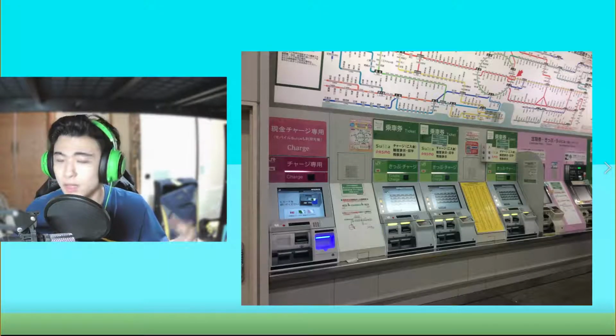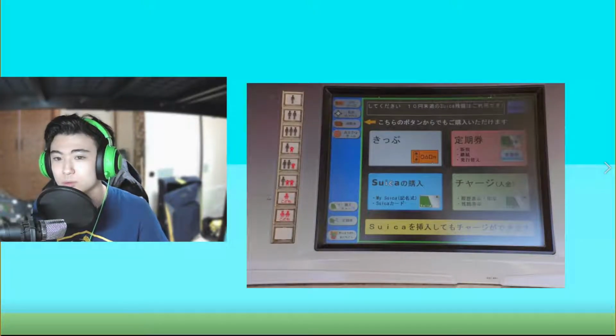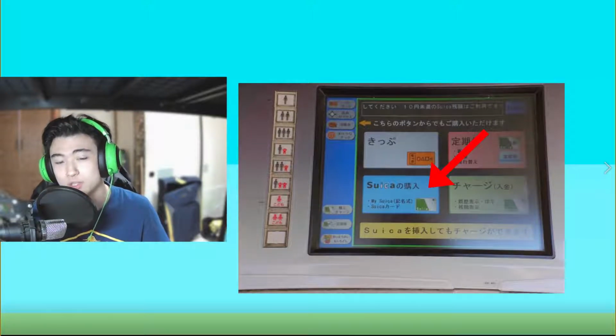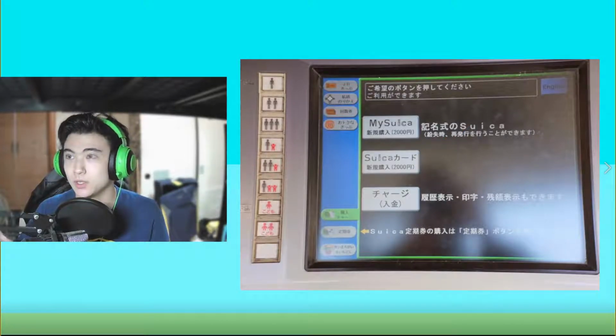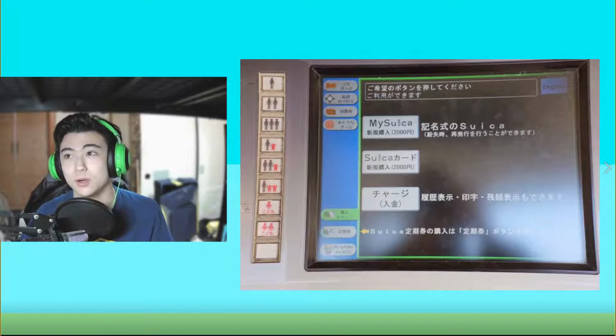Suica can be purchased at any of the ticket machines at any local train station in your area. And all you have to do is, of course, change the language to English if you don't understand Japanese. And you'll get the option to buy the Suica card for a small fee. You can choose the 2,000 yen option, which means you pay 2,000 yen, and the card itself is 500 yen, so it'll take off 500 yen. You will have 1,500 yen already in the card, but I would advise you to add in more money because you might be traveling a far distance.